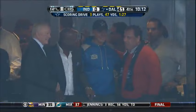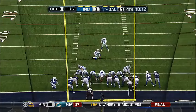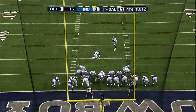Roger Staubach visiting with Governor Christie, Emmitt, and Jerry Jones. Christie grew up as a huge Cowboy fan and especially a fan of Roger Staubach's. Has a signed football from Roger in his office back in New Jersey.